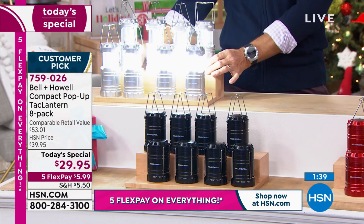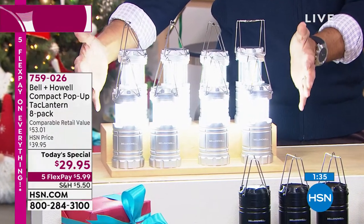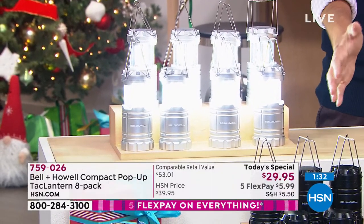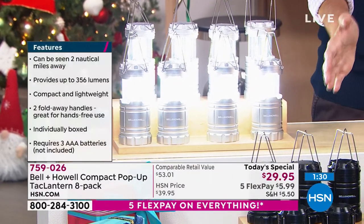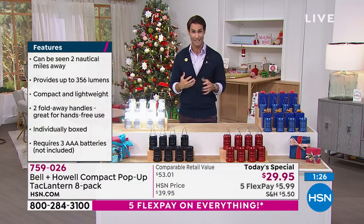These are the ones that I have turned on. Look just how bright all of those lights are. You're getting all eight of these. Or the black. Do you want them in that classic black? You're getting all eight in the classic black today. It's $29.95.